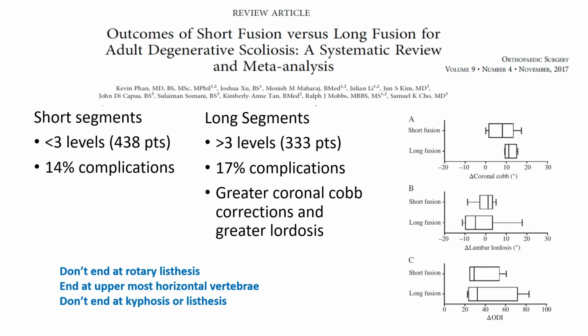This is another paper that was a systematic review of some people that had short and long segments, and you can see the patient numbers are pretty large. What I did find interesting, the long segments, the complication rate was 17%. If I could get 17%, I might always do a long fusion. Mine are not 70. It might be flipped. It might be 71 would probably be a better number for me. So I think we have to take that with a grain of salt when I read that.